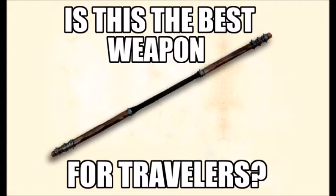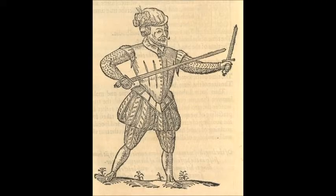Hey there, interwebs. A while ago I posted a video examining the idea that the quarterstaff may be the best weapon for travelers, and I still stand by much of what I said in it. If, however, a quarterstaff isn't really your thing, I have another weapon you may find more agreeable. It's not as inconspicuous as the quarterstaff, but it's more concealable than a sword and flashier than a dagger.